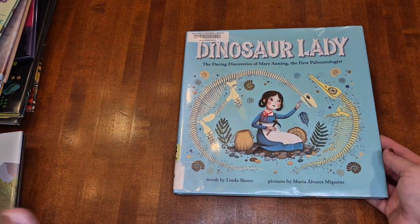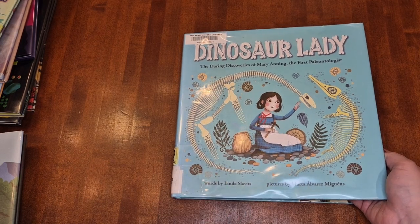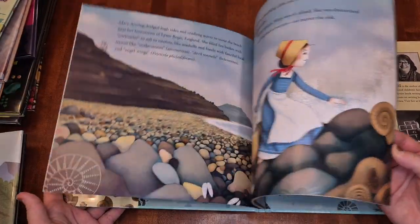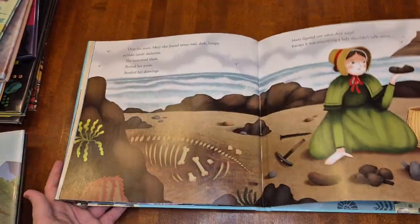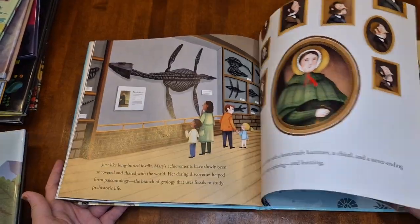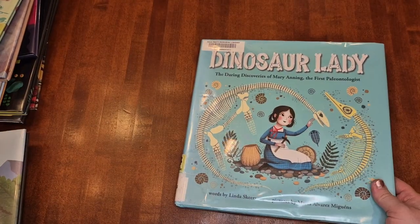This next book we've checked out a lot. We really like this book. I probably should just add it to our list of things to buy eventually, but this is Dinosaur Lady: The Daring Discoveries of Mary Anning, the First Paleontologist. It goes through her life. It talks about her fossil discoveries, the first dinosaur she found, how she was not allowed to be part of the Geological Society, but now we remember her for all of her really important contributions. So I really like that book.